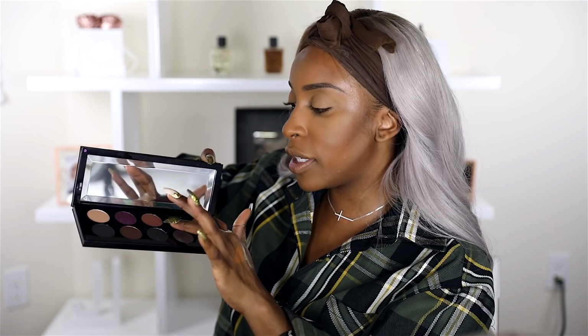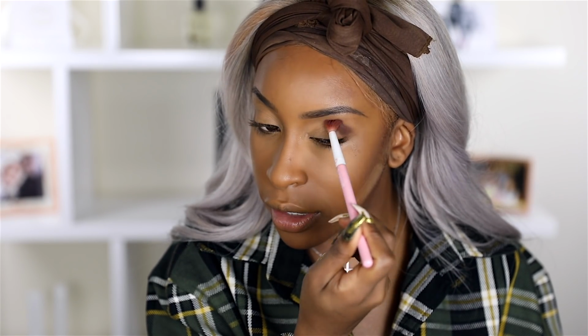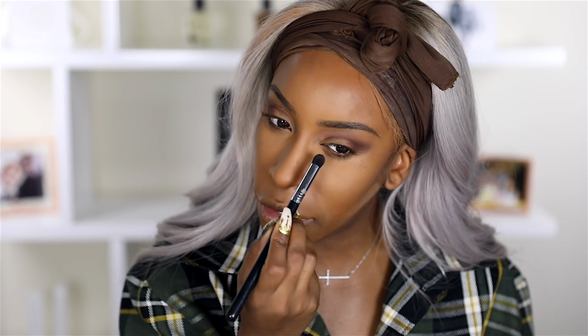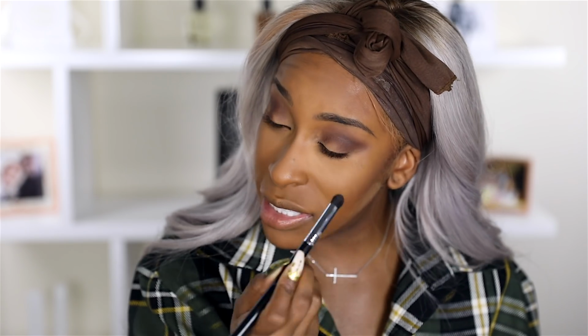I'm gonna start off with this chestnut brown shade here. Whoa, that's a dark color. Ooh, that's a color, girl. All right, so we're going smoky by force. These have a lot of pigment, y'all. And I'm also going to be dragging that along my bottom lash line. And because this color is so dark, I don't even think I need to go in with a darker crease color, at least not yet. Still pretty early here and I'm trying to still look daytime fly.